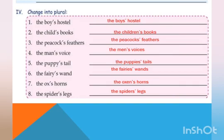The peacock's feathers. Now this is a singular peacock, but when you make it plural with an S, you put the apostrophe after the S. The peacocks' feathers. The man's voice. So man becomes men. The men's voices. The puppy's tail. The puppies' tails. The fairy's wand. The fairies' wands.